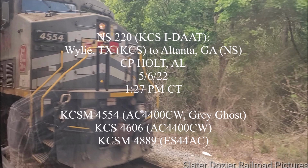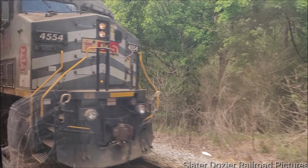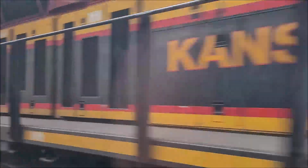KCSM 4554 is a rarity for these parts, mainly because it still wears Kansas City Southern's old paint scheme, which is known to rail fans as the Gray Ghost paint scheme. With Canadian Pacific having acquired Kansas City Southern, there is no telling how long this engine, and the few others like it, will continue to wear this paint scheme. KCSM 4554, 4606, 4889.